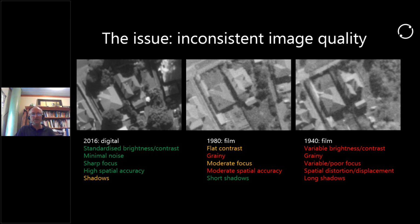The focus is also not as good. The spatial accuracy varies from good to poor, and that's because the historic imagery for 1980 is somewhat distorted, and even the best techniques today have difficulty in dealing with all of that distortion. The only good news about the 1980 film is the fact that the shadows are nice and short, so we don't have that obscuring problem. Then we go to 1940 and everything's bad now. The brightness and contrast is hugely variable. The graininess is worse. The focus varies from not too bad to absolutely dreadful and so on. And that spatial distortion becomes much more acute in that old imagery.